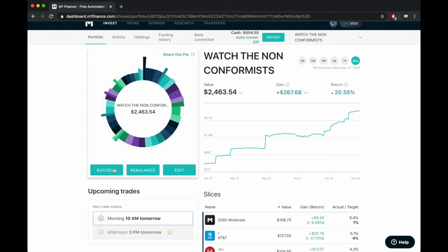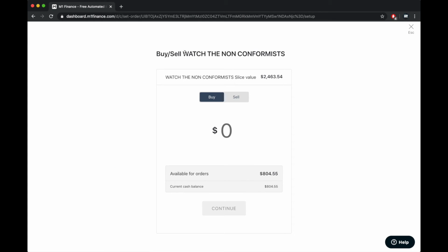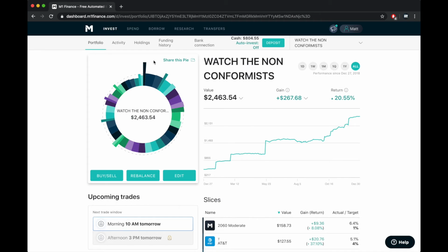If I wanted to buy and sell the whole pie, I can do so by clicking buy and sell. I'm going to go ahead and click. You'll notice it says watch the nonconformist at the top. That's because I'm buying and selling the whole pie instead of an individual slice. So if I click in $50 here, it's not buying $50 of each individual company that's in the pie. It's buying $50 distributed based on my percentage allocations. Again, I don't want to do this, but if I did, I would just hit continue. I could do the same thing for sell. Again, not looking to do that at the moment, but I will give you an example.